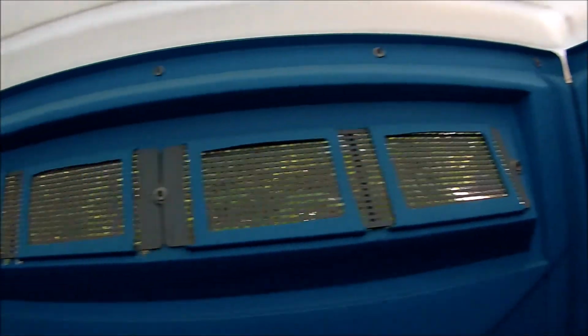I like these construction sites. I had a porta potty where it had a bunch of holes in it with nails sticking out. Guy shooting nail guns at his buddy sitting in here. Great sense of humor. There's some more graffiti. Can't make that out. Don't know if that's a gang sign or what. This thing is really beat up.